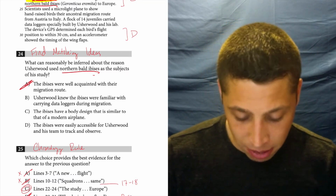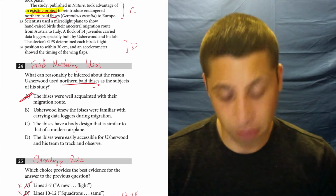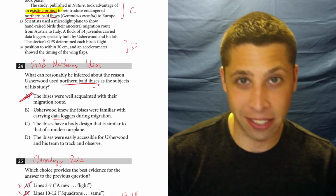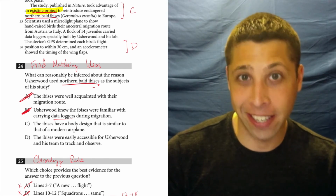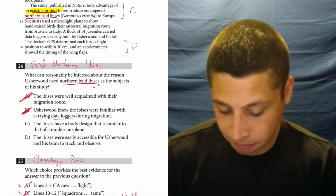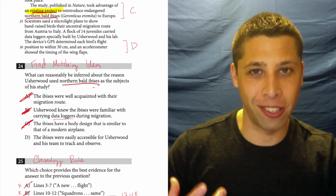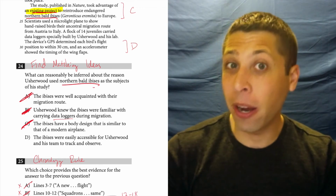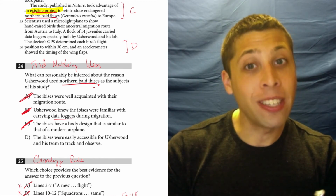So, no. B, Usherwood knew the ibises were familiar with carrying data loggers during migration. No. I mean, he doesn't know that. It doesn't say that. It says that they chose them because an existing project was there. So that's what we're looking for. This does not match with that idea that is explicitly in the lines. C, the ibises had a body design that is similar to that of a modern airplane. No. Now notice these choices all have something to do with the other line references. So it's easy to make matches with a choice and a line reference that kind of have similar ideas. But when we have an evidence pair, everything needs to line up. The choice needs to be supported by the line reference, and they both need to answer the original question.